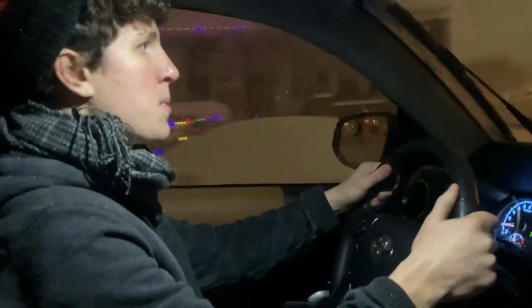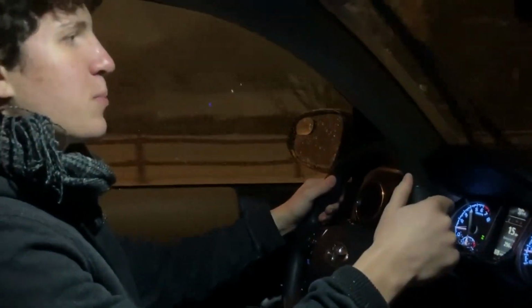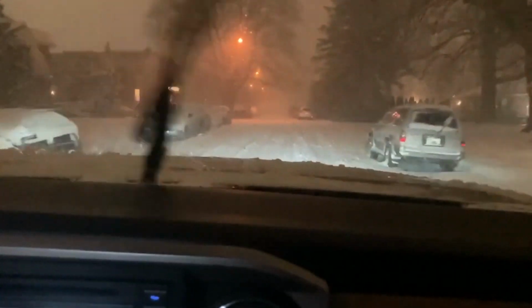Tucker, how would you say it handles comparatively to your 2000 Tundra? It is a little better, but it's not a big difference. Oh, really? Okay. So, in his opinion, it is about the same.